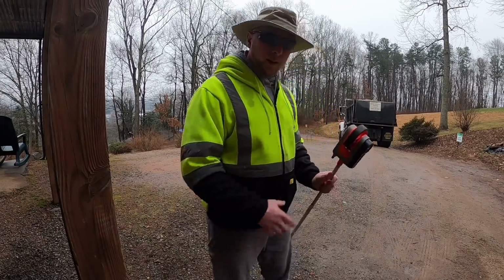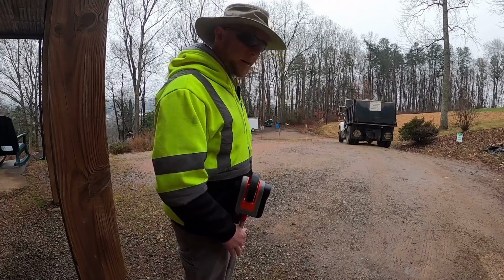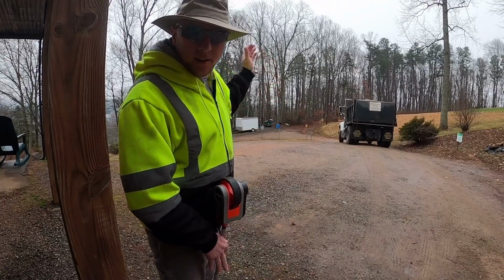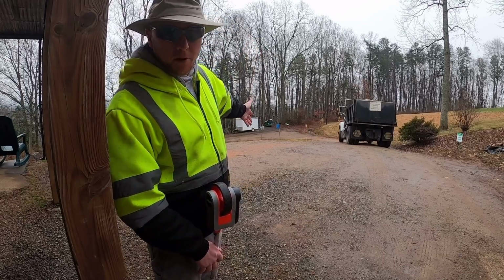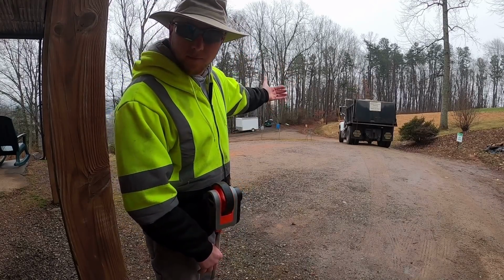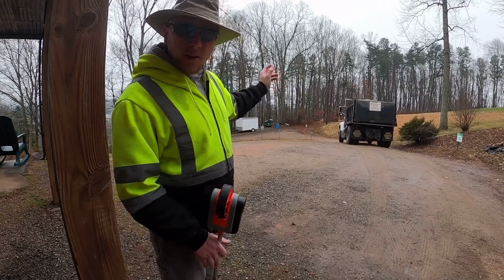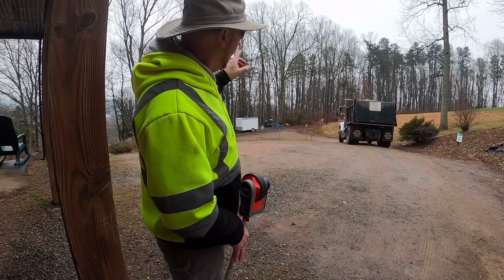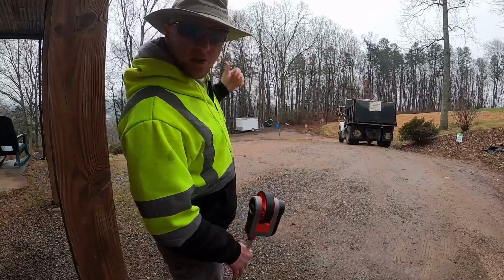From where my spreader apron on the back of my truck is to where I'm sitting in the truck is 12 feet. So I moved the chair 12 feet past where my apron's going to end up being, where I want to stop the gravel. That way I can just tailgate along and not guess where my apron is. I can just look straight out from me. And once I get to that chair, I can throw it in reverse, start backing up.